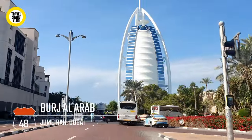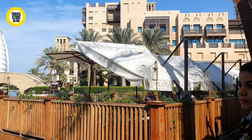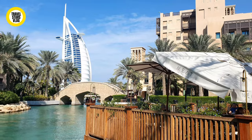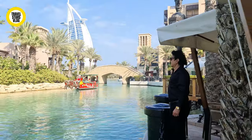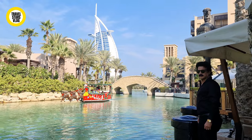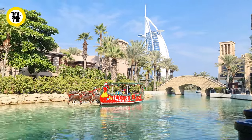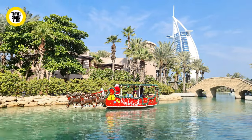Number 48. Burj Al Arab. It's a luxury hotel located in the city of Dubai. Burj Al Arab stands on an artificial island that is 280 meters from Jumeirah Beach. The shape of the structure is designed to resemble the sail of a ship. It has a helipad on the roof. Its most expensive room is a royal suite, which is priced at a whopping $19,000 per night.